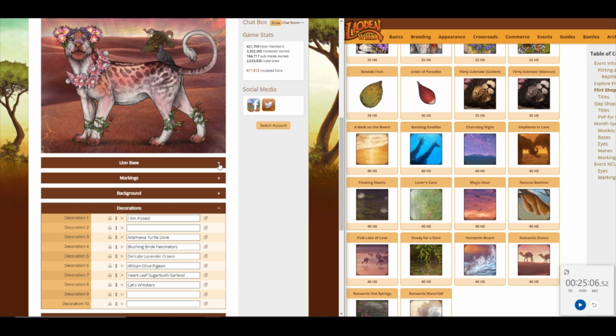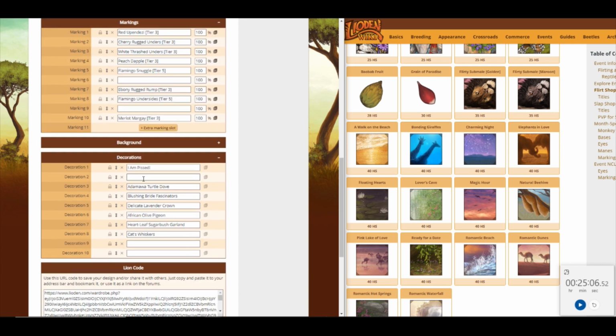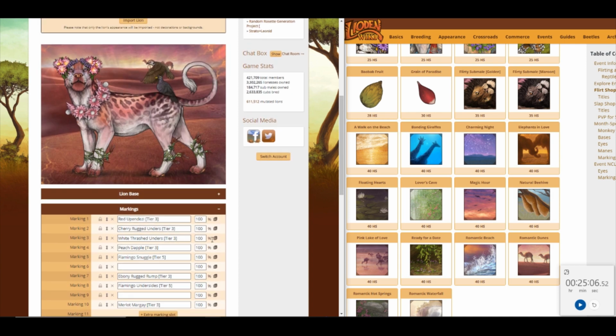That's it. That is what I came up with in 25 minutes and 6 seconds, give or take a little bit. I kind of wonder if maybe for an added rule, maybe I should have to fill up all 10 slots for each. I did pretty well though, honestly. I did 8 for markings and 7 decorations. I mean, that's not too bad, but I suppose if we wanted to get a bit more chaotic, or even just to push myself out of my comfort zone a little bit more with what I want my lines to look like, I could actually fill up all the slots. So that is a rule we could do.